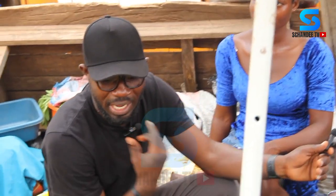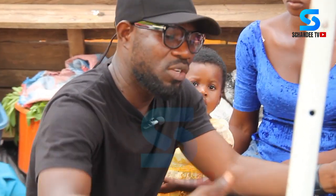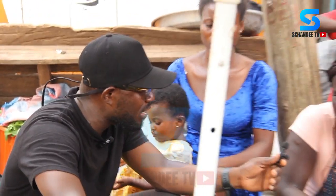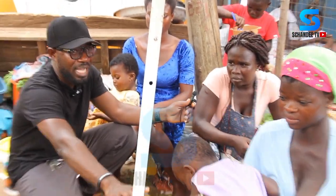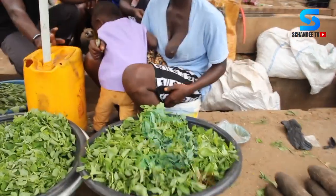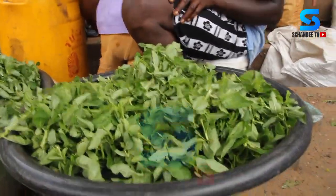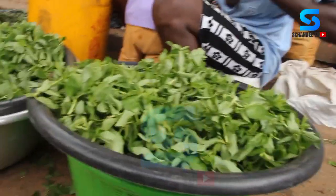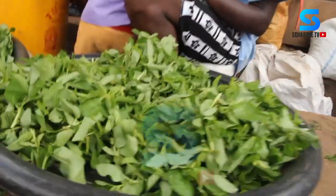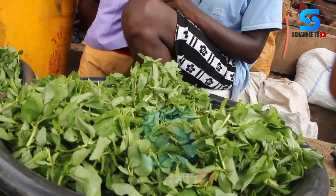Like I said, previously they do sell the basket. The green basket goes for like 75 cedis. But now, when they even bring it for 25, 30 Ghana cedis, they are not able to sell them. And the foodstuff, like the leaves, still remains and they have to take some of them home.